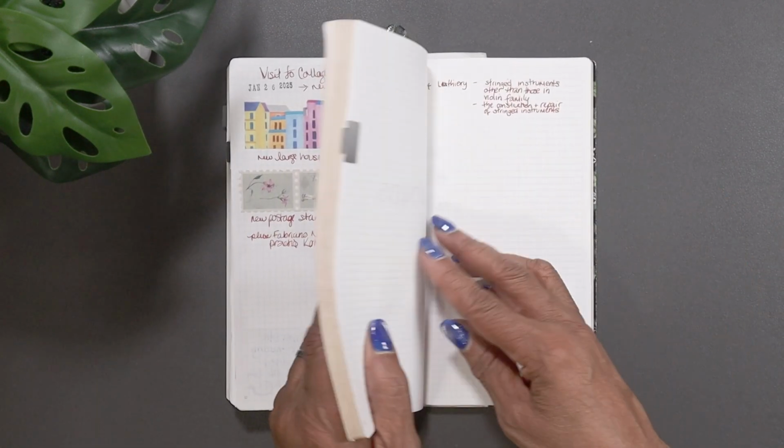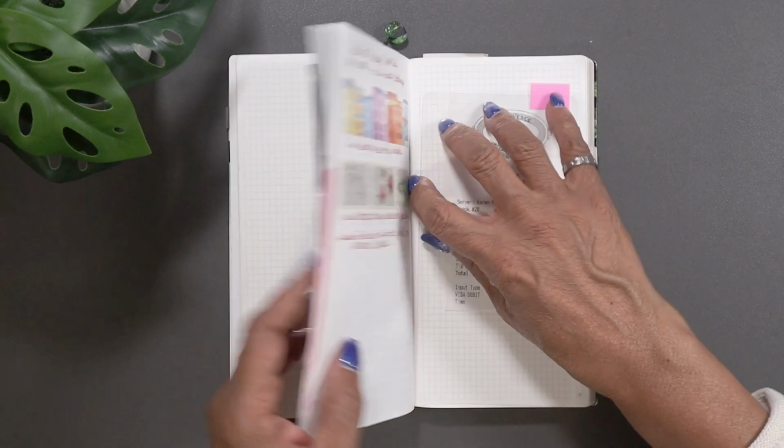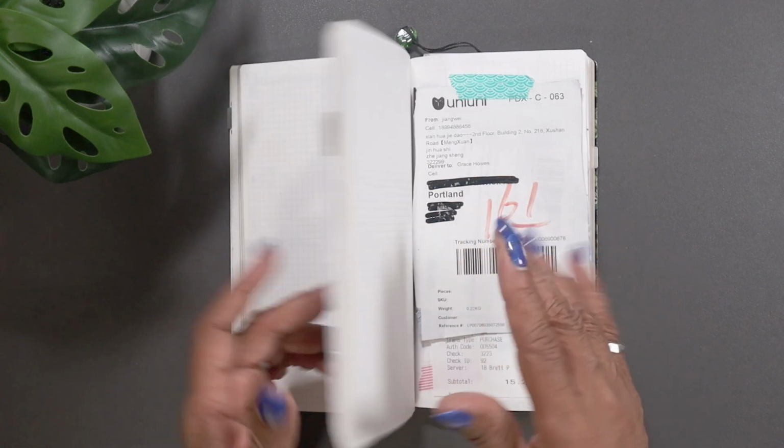What is this one? Oh, words. I'm starting to keep words again. It was what my 13-year-old self used to keep, an etymology notebook.